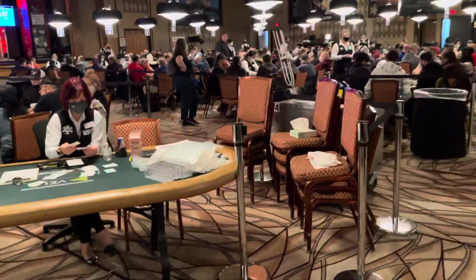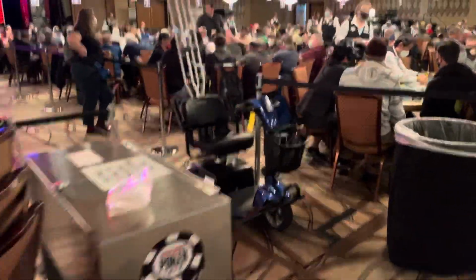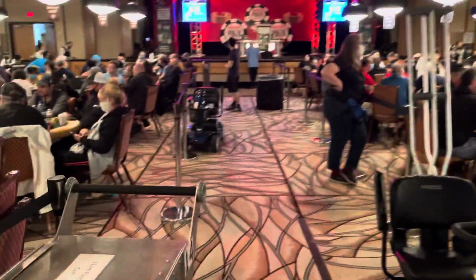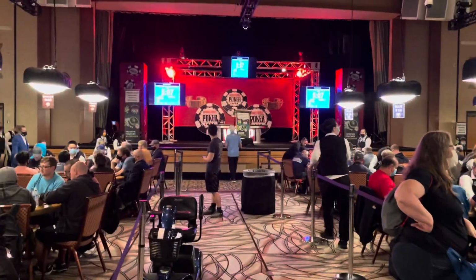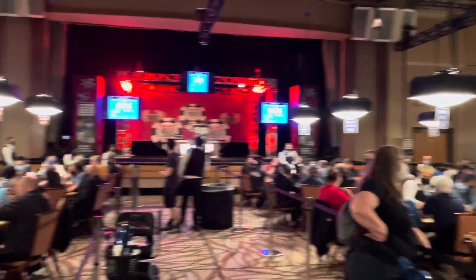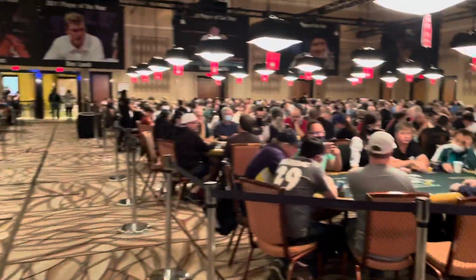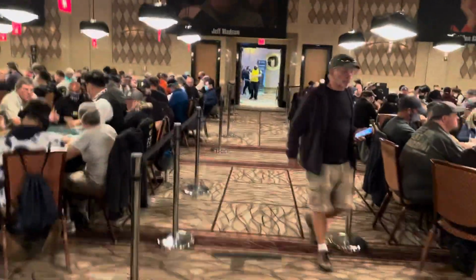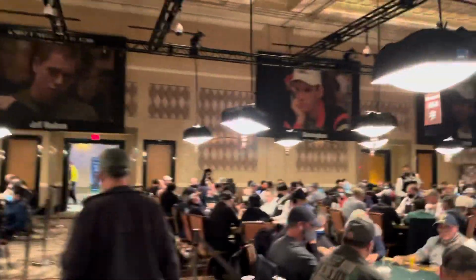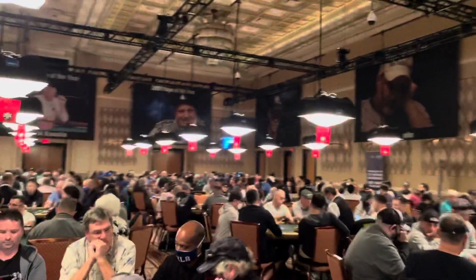When you sign up and register, you go see her. She'll give you your seat card. Get over by the stage real quick. Poker table up there. But yeah. So this is just the second different place you can be playing. They got the banners of past champions up all over this place. Every room's gonna have different banners.